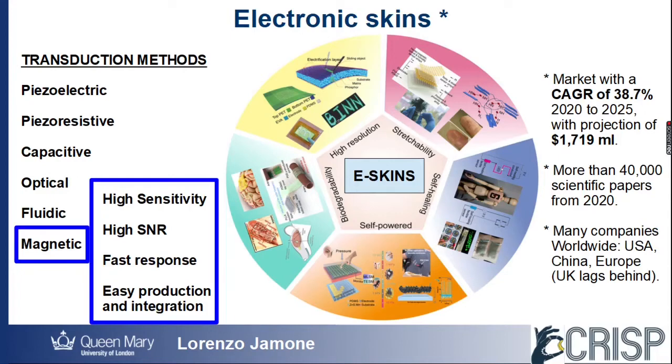And we have today several solutions for electronic skins to provide the robot with a sense of touch, several technologies that can be used. In particular, I will focus in today's presentation on magnetic, because that's the solution we have been using for several years. And because I think magnetic has specific properties, in particular related to the high sensitivity and high signal-to-noise ratio and fast response, that are very interesting for electronic skins that are applied to robotic manipulation.